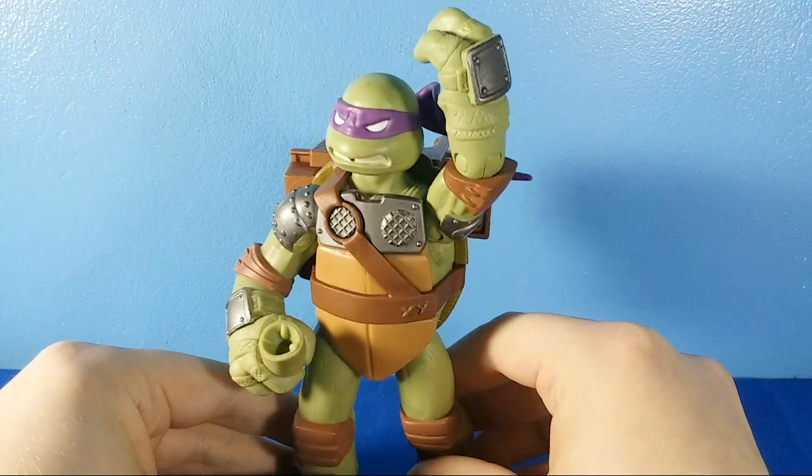So, new wall paint. No, this is old wall paint. Actually, something about the colors right now looks really good. I don't know why. It looks way better than on my normal camera. I need to play with the settings on it.